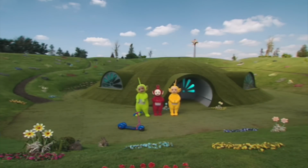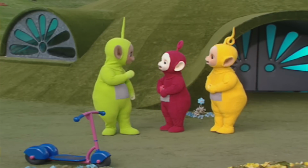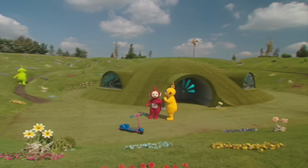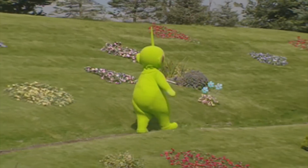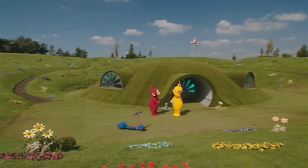Dipsy went back along the path. Dipsy along the path. Bye-bye, Laa-Laa. Bye-bye, Po. Bye-bye, Dipsy. And Laa-Laa went back into the house. Laa-Laa, back in your house. Laa-Laa house. Bye-bye, Po. Bye-bye, Laa-Laa.